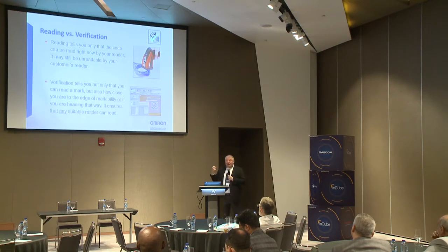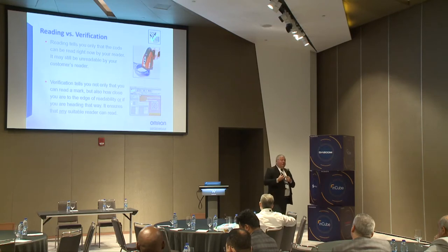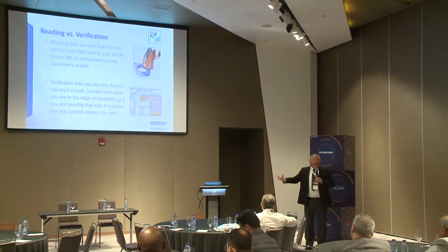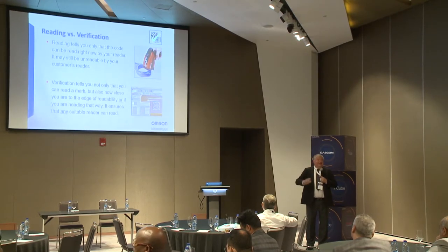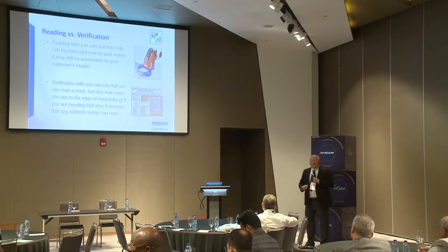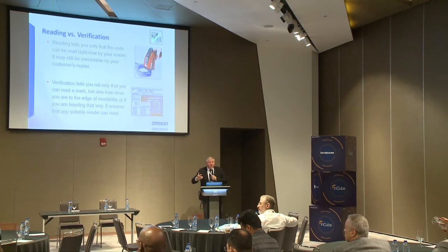The idea of verification is that you do it in a controlled lighting environment with a controlled and calibrated device, under controlled circumstances and according to standards, that it's read. That gives you the security that the product you're delivering to the market is okay. Impact in medical devices is very strong. There's a lot of control.